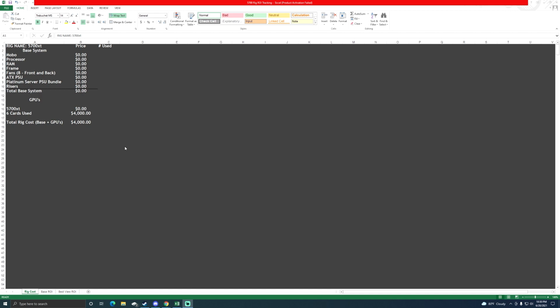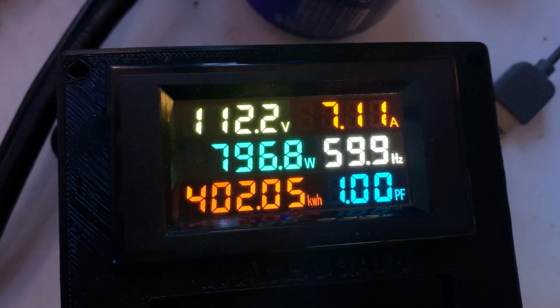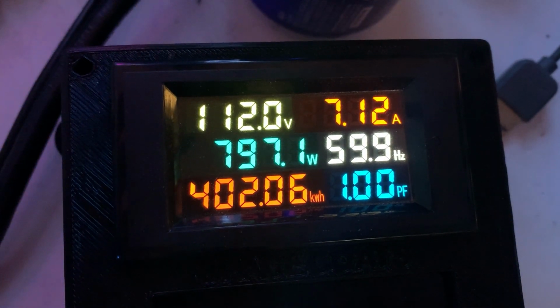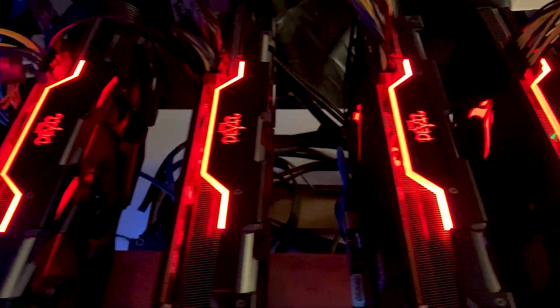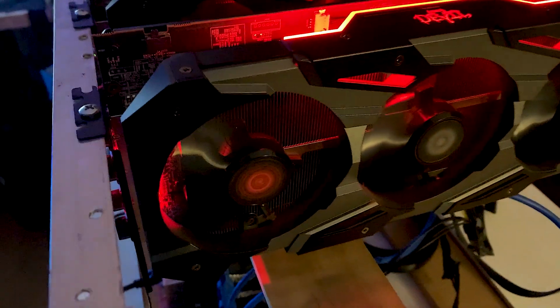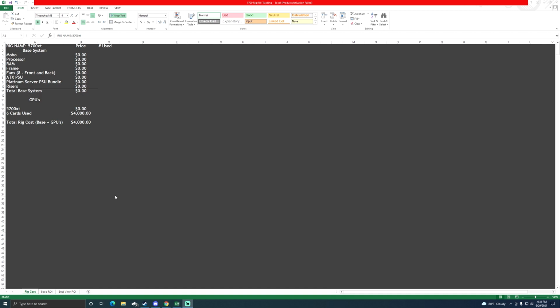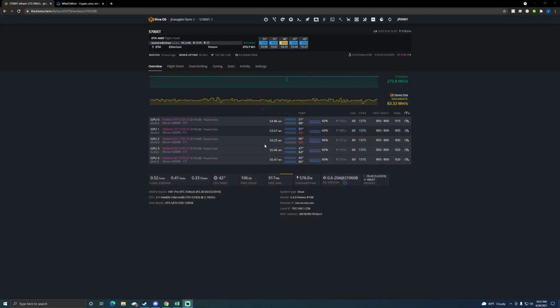When I first got it running, it was running about 800 watts at the wall, according to my power meter, as you can see here. I did tweak the settings a little bit. You can see it all up and running, and it's a great looking rig. It is a 5-card 5700 XT rig. It came packaged with the frame, the motherboard, the SSD, the power supply, and all 5 cards. I just picked it up, loaded it in my car, and brought it home. As you can see here, it's up and running now.